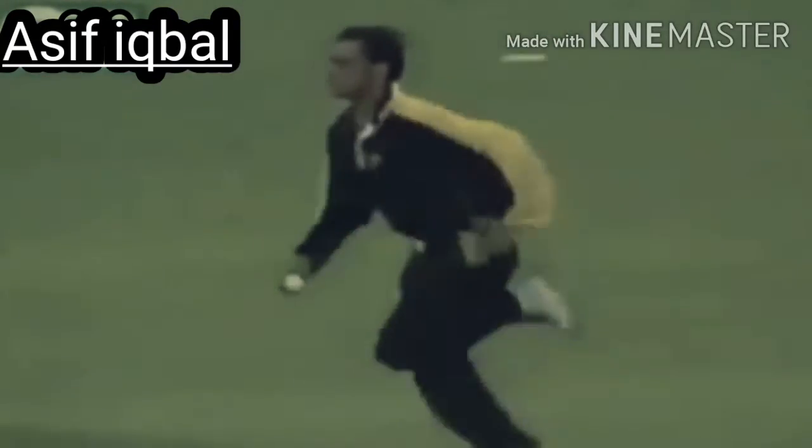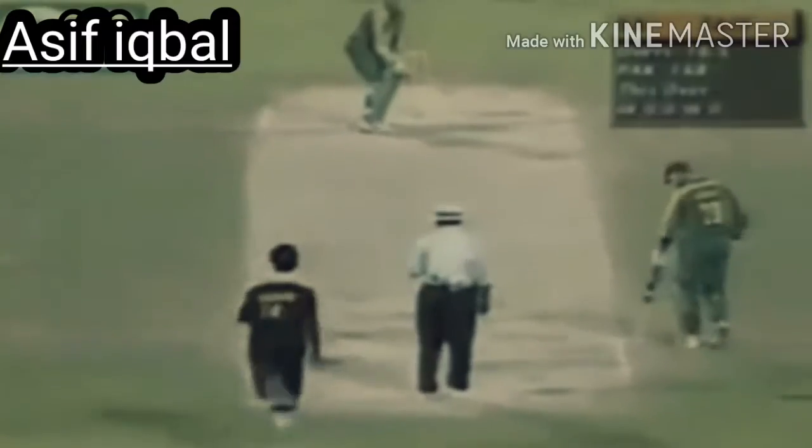Right, there's one ball to go. Klusener on strike. He's had a few problems with his groin, hasn't he, Shoaib Akhtar? Right, Klusener's on strike. Two slips in position. Tearing away again. Oh, bowled!